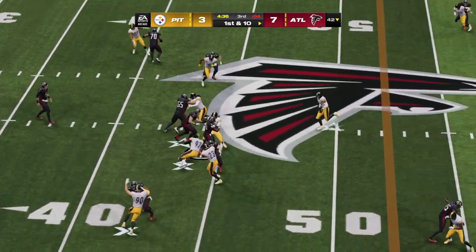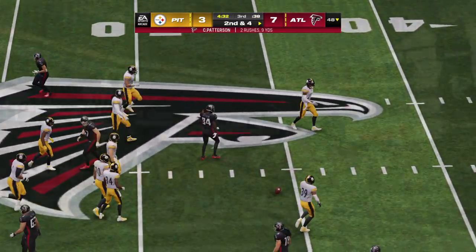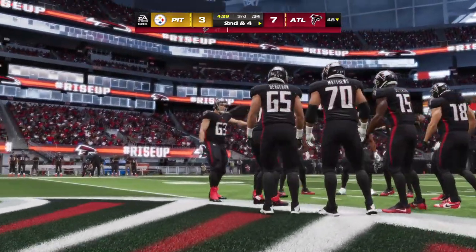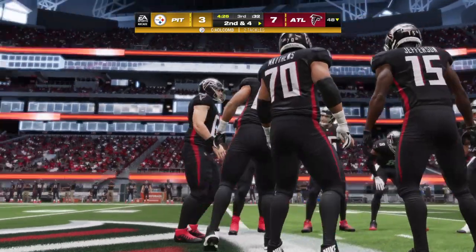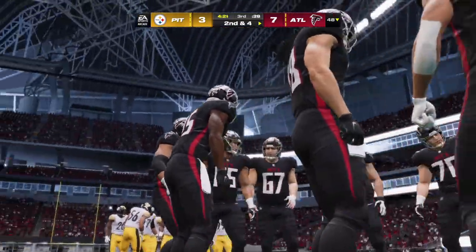First and 10, it's Patterson. And he's going to bull his way forward to the 48. It's a 6-yard gain on the ground, and that'll make it 2nd and 4. Well, I think after that run, the defense getting back in the huddle and looking at each other and maybe starting to question their confidence a bit.